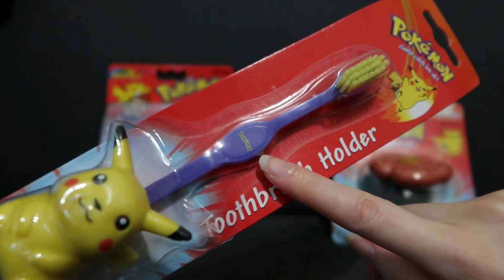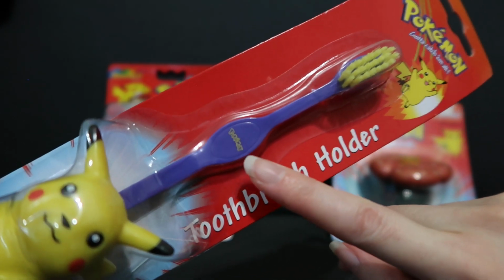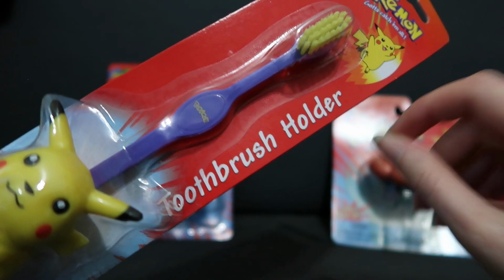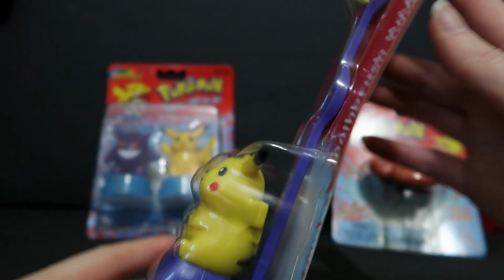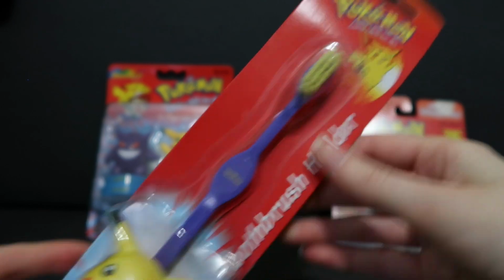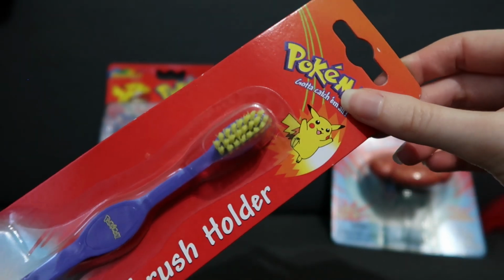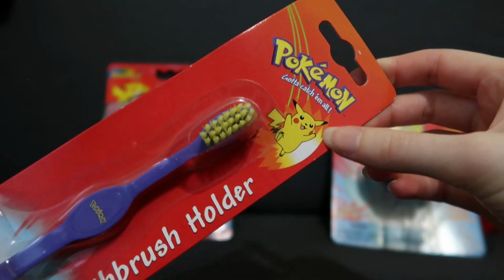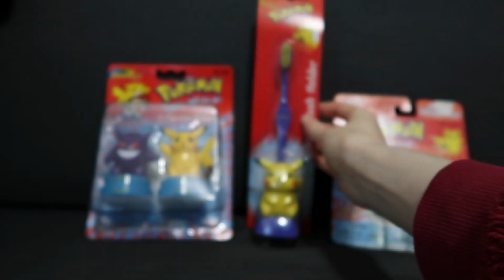I think it's so funny that the Pokemon brand toothbrush has just a little Pokemon stamp there to show, yes, it's an official Pokemon toothbrush. It's really funny to me. Anyway, this will be staying in packet, obviously. I really enjoy that Pikachu up here looks like some kind of meteorite trying to get into Earth's atmosphere. That's really funny to me. So yes, Pikachu toothbrush holder.